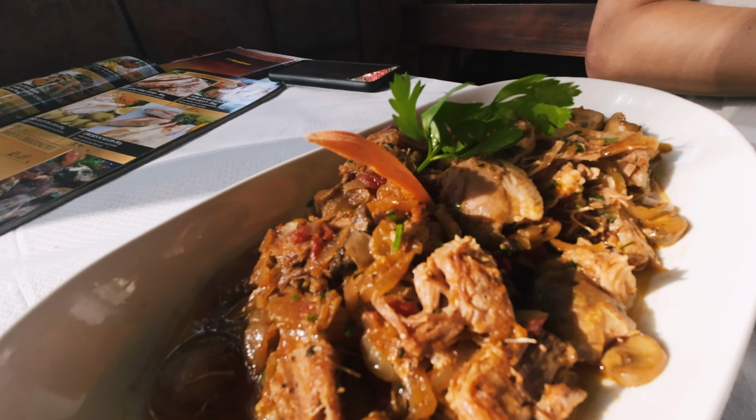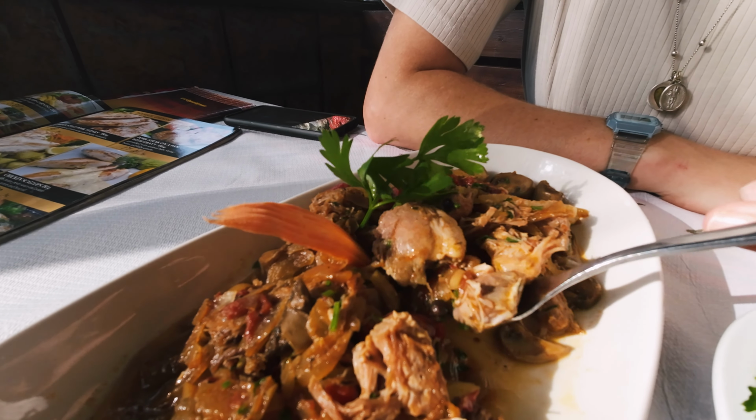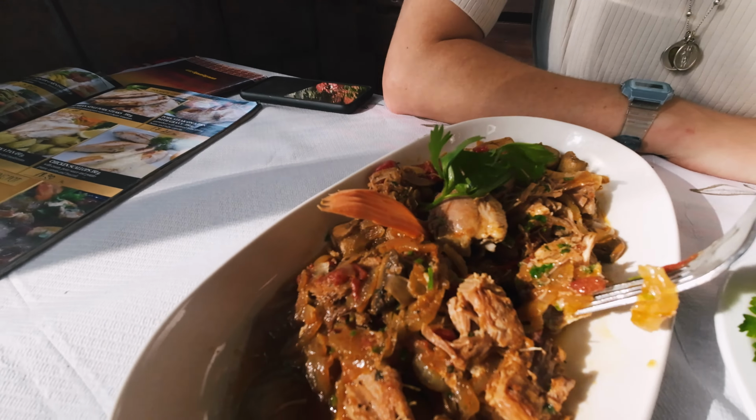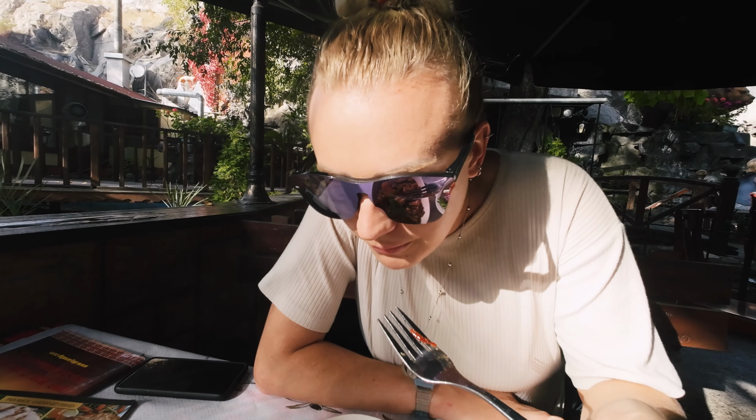Pork stew with onions and carrots and mushrooms and red peppers diced and tomatoes and white wine and sunflower oil and cumin and all the good stuff. Give it a go, dude. Mmm. Super hearty. Tasty?